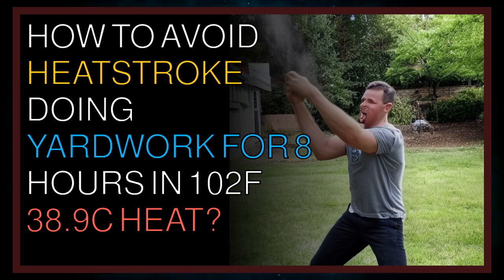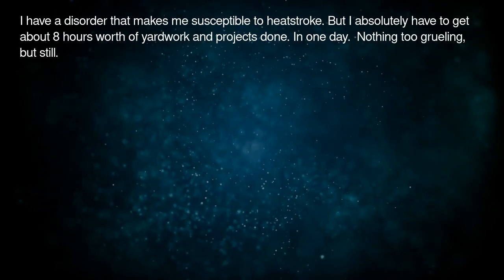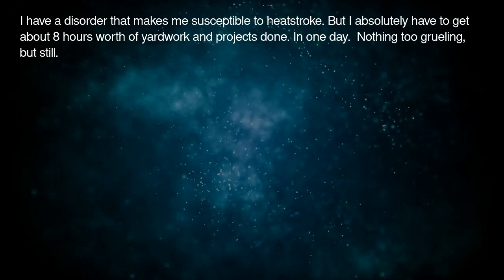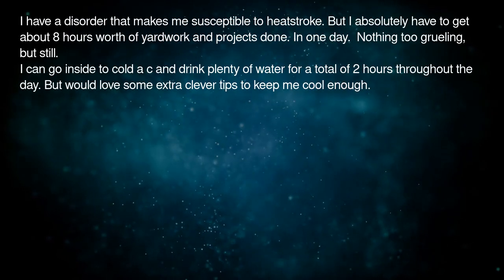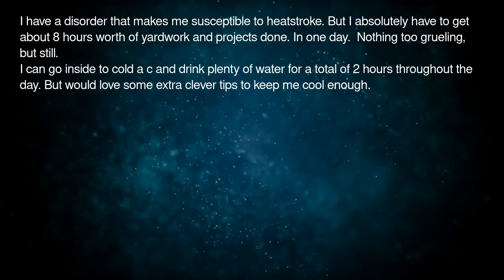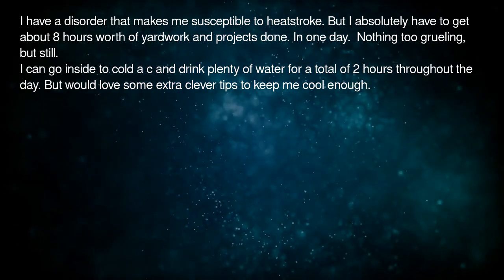How to avoid heat stroke doing yard work for 8 hours in 102 F (38.9 C) heat. I have a disorder that makes me susceptible to heat stroke. But I absolutely have to get about 8 hours worth of yard work and projects done in one day. Nothing too grueling, but still. I can go inside to cold AC and drink plenty of water for a total of 2 hours throughout the day. But would love some extra clever tips to keep me cool enough.